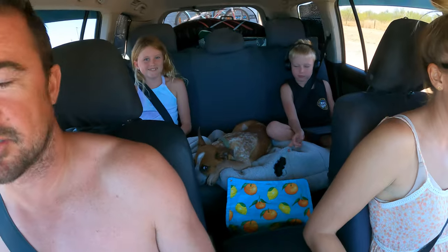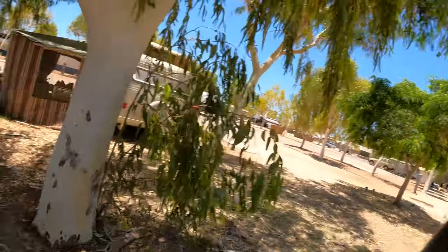Malu's excited to get out of the car. It's been a big trip for the little fella. It's been good, hasn't it? Forecast looking good for tomorrow. First, got to get the trailer together.